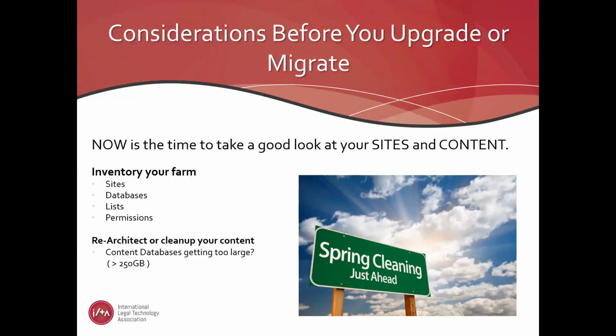So you might really want to do a good thorough audit of all this different content, sites, databases, your lists, your permissions. Take a look at all this information and use this in consideration for planning what you're going to move and how. A lot of this can help dictate: is an upgrade the better solution for you, or because of the changes and adjustments you might need to make, maybe a migration using a third-party tool could be a better solution for you. So doing this inventory and audit can definitely help point you in one direction or another.